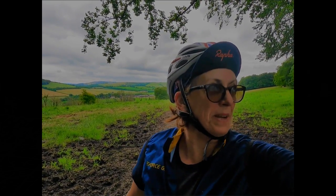Pretty pleased with myself, because this is a hill I've only ever climbed on the road, and now I'm at somewhere with a stunning view, and I'll show you the other side of the view in a minute. But I'm really chuffed that I've just climbed that on my gravel bike without stopping. To me, that's a really good achievement. So this is a place called Old Winchester Hill, and it's right in the heart of the South Downs National Park.